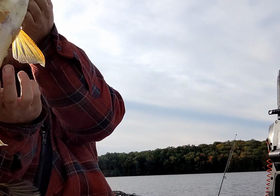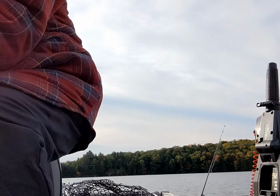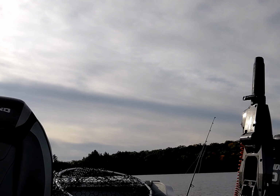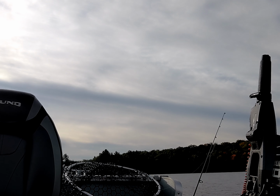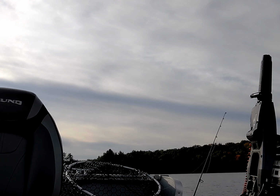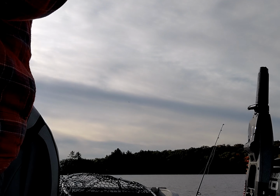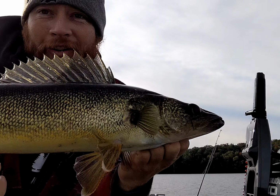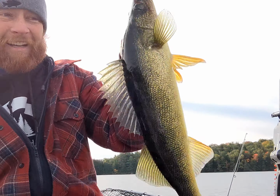Goldfish, Lil Squirt. Nice walleye. Put them on a board here, see what we're working with. Got those 20. Yes. 21-inch walleye on the goldfish Lil Squirt. That's how we start. Yeah.